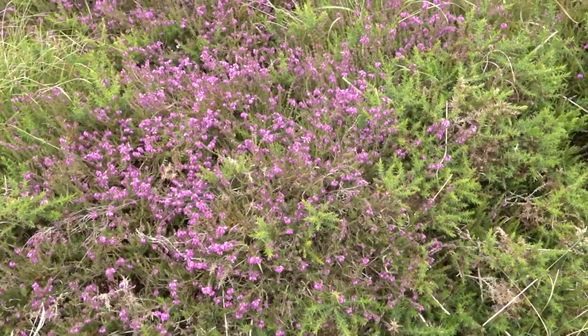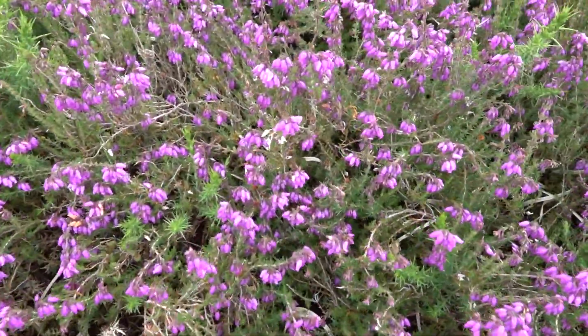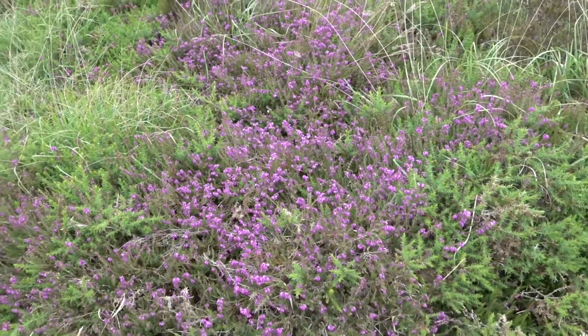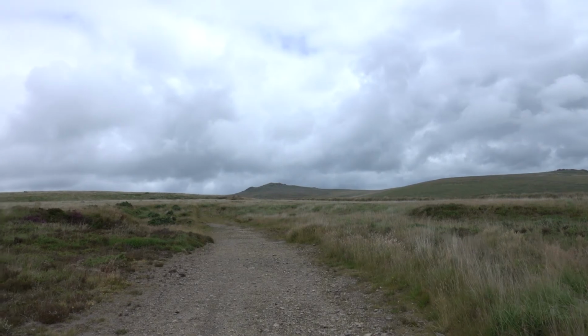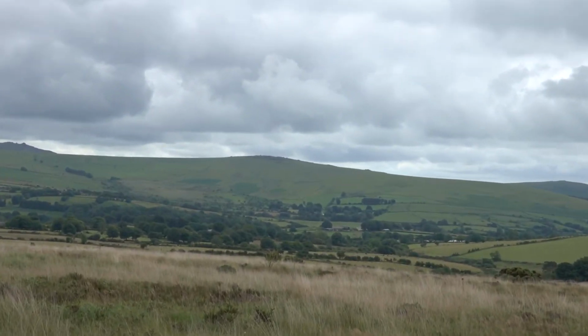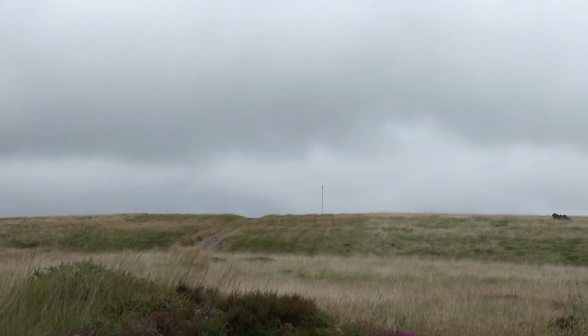Here's some more of that heather detached from the gorse. There we go. Although the gorse seems to like to grow with it there. So this side track should hopefully bypass White Hill, which I keep accidentally calling White Tor. It's not White Tor, White Tor's over there. There's White Tor. There's White Hill.